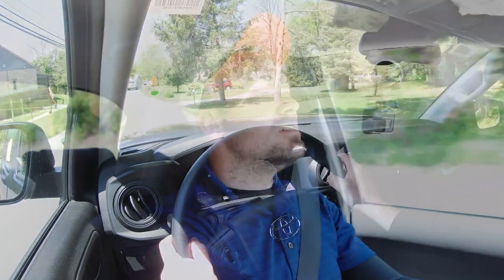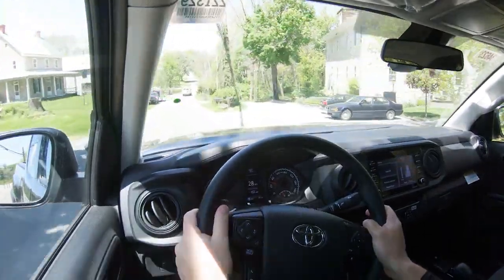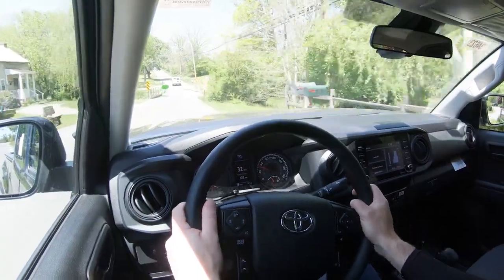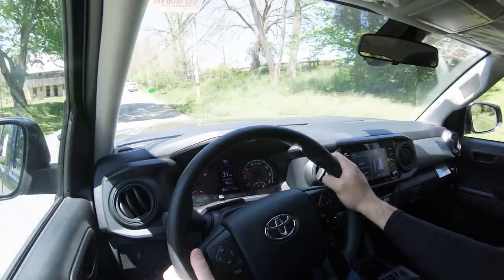So as far as ride quality goes, it's actually been perfectly fine. This thing rides pretty darn smooth so far in my short test drive here today, so definitely no issues there. As far as steering feel goes, it's brilliant. I love the steering feel on the Tacoma. I always have whenever I test drive them. It tends to lean a bit on the heavier side of things, which I personally appreciate. Gives the driver a better feeling of being in control, at least in my personal opinion. So definitely like the heavier steering feel on the Tacoma.